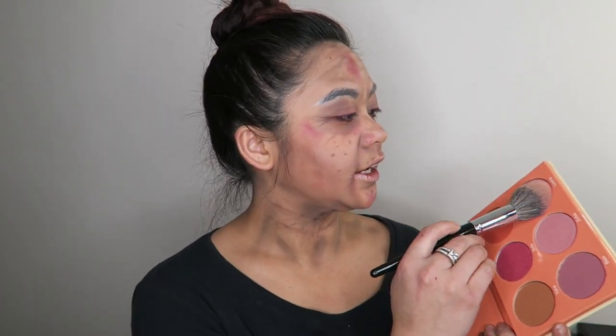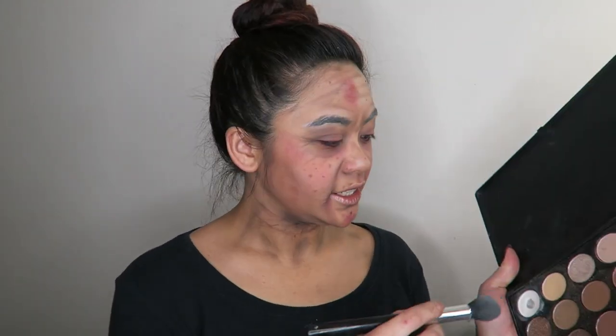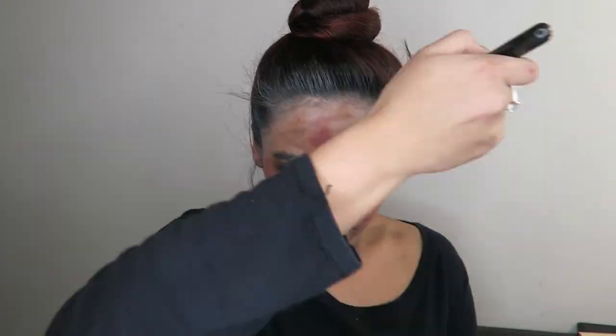Now I'm going to go in with a blush that's too bright for me on purpose. I'm going to go into the shade Lena. This is the Saharan Blush Volume 2 palette. I want to create the illusion of my eyes having sunken in a little bit more, so I'm just gonna go in with a darker eyeshadow here in my crease. And last but not least, I'm going to go into some white and apply that in my hairline. Okay, now I'm going to put on my glasses and I'll be right back.